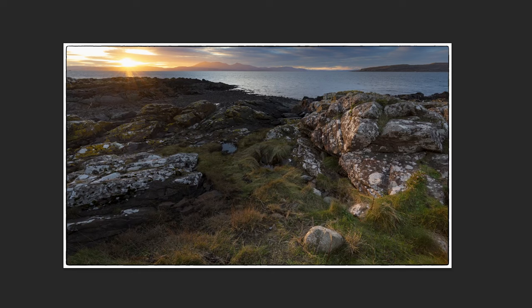I'm going to leave it till the end though, so you'll see it at the end how it looks once it's been processed. But yeah, it would appear you can shoot sunsets in black and white. Who knew?